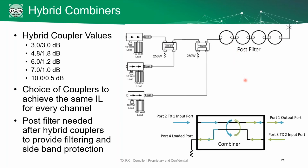Something to keep in mind is that you have to keep your hybrids balanced as far as your losses. And you can see that in this diagram, where in the first coupler, you've got 3 dB of loss for each channel. In order to keep that balanced, when we go through the second coupler, we're going to add 1.8 dB to the first 2 channels to get 4.8. And then the second one comes in straight with a 4.8 loss. Now we can keep adding channels, but the more channels you add, the more losses you're going to have.